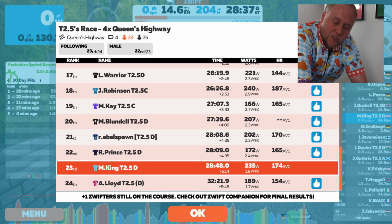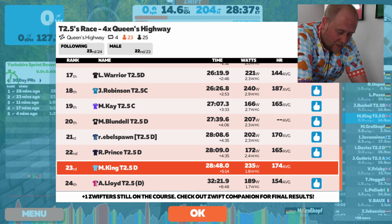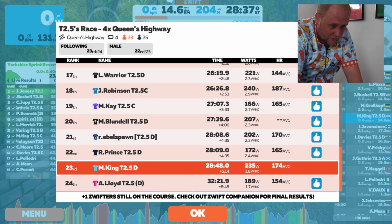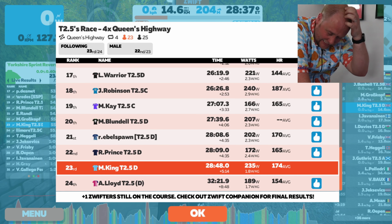Oh, good to be back racing. I must admit, before it, I was thinking, I don't think I've got the energy to put out a big effort, but I know my watts weren't there, but I really enjoyed that, and I pushed myself, even when I was on my own, as much as I could. So yeah, really positive. But I'm gonna have a shower, have some dinner.